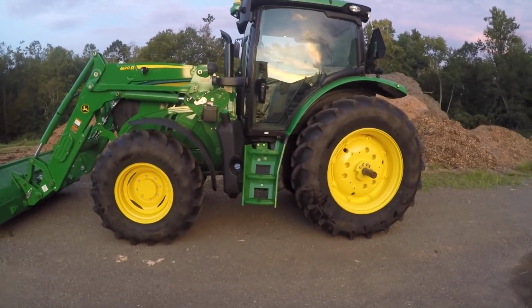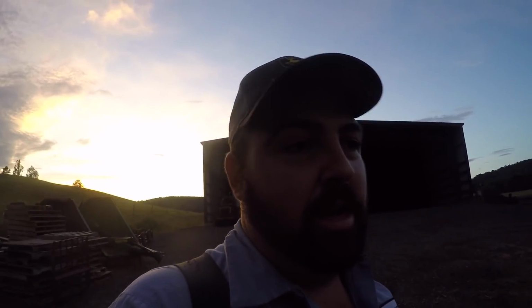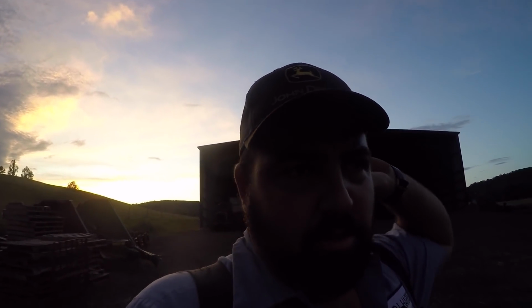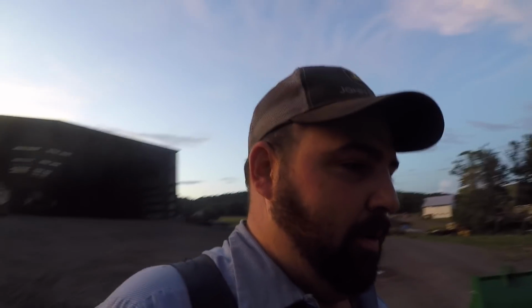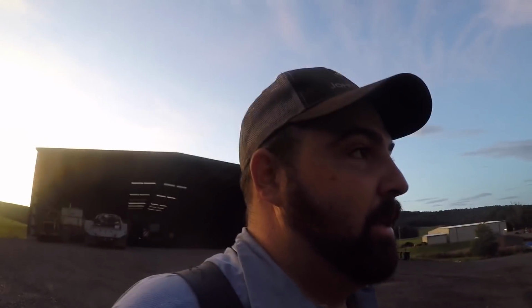I bought a used 6110R from Mast Tractor in Ohio. And if you get to looking for the T5, they have it there on their website. Mast Tractor, M-A-S-T Tractor. They're in, what is the name of that place? Winesburg, Ohio. So if you get on Tractor House, you'll see my old T5 on there for sale.